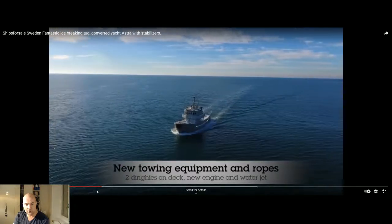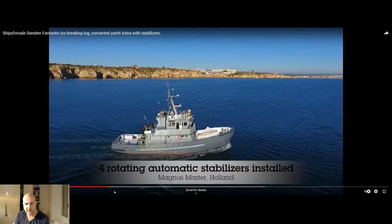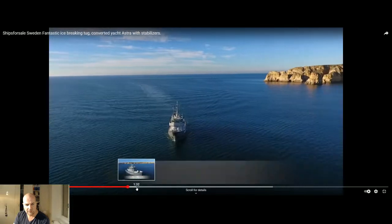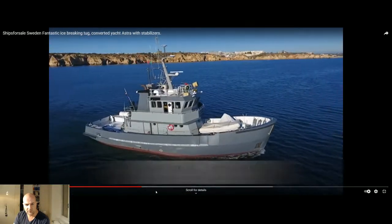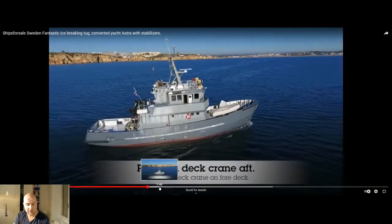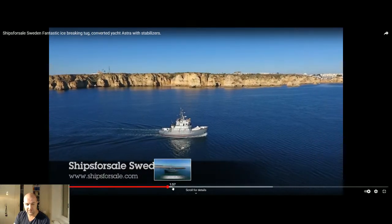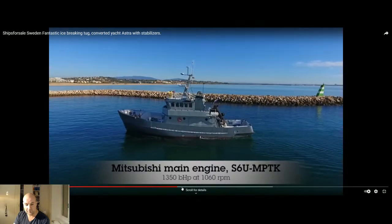New towing equipment and ropes. Four rotating automatic stabilizers. Okay, should be a very comfortable boat. Some more air conditioning, firefighting. No, she looks, I mean, the way she moves through the water, the way she looks. Yeah, water maker. What was that? Sonic anti-fouling. You know, there's really a powerful engine.